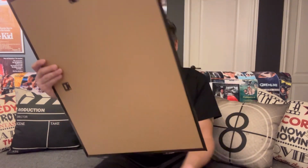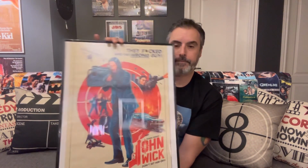This is an interesting size. This is a 16 by 24, and this is from a modern movie franchise that I absolutely love. I won't get too deep into the franchise because I actually want to do a video about it. I want to dedicate a video to this film franchise and this actor. So we'll just talk about the poster. Oh, and I'm so sorry for that glare. John Wick.